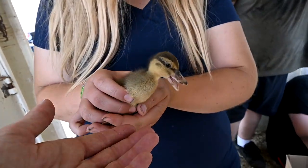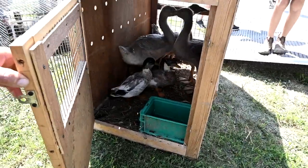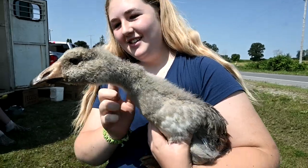Yeah, the small ones, they're called ducks. There's three of them, so those are little tiny ducks. They'll be in that wooden box there. There's three snowy drakes there. Oh yeah, so those ducks will look like that, Sophie. Those are so cute. They are adorable. I want it. All right, how much are they?